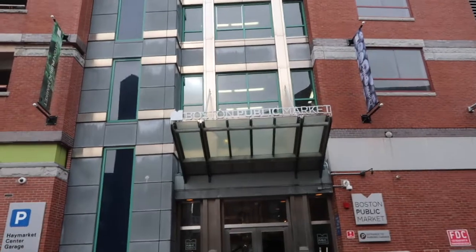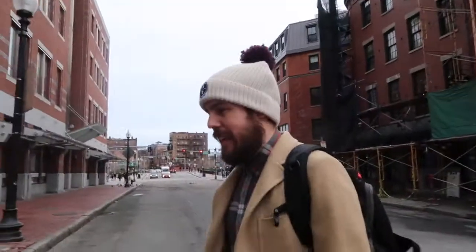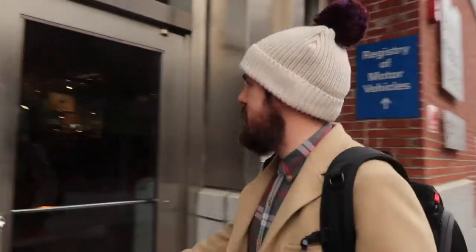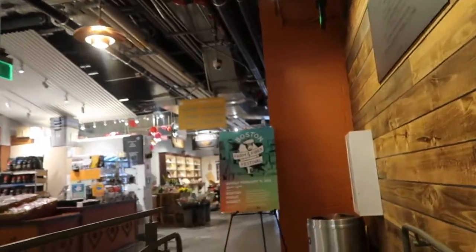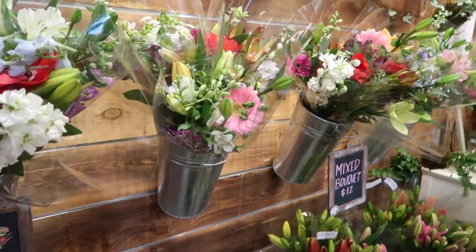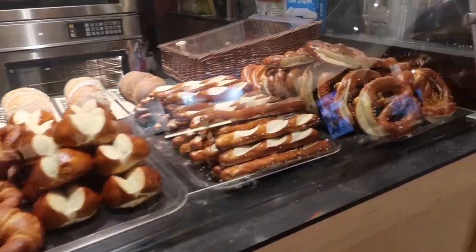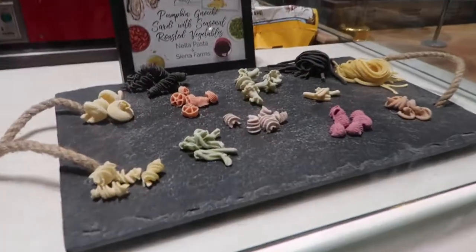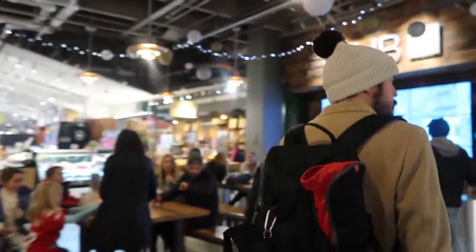We're gonna go check out the Boston Public Market because it's freezing out. What are your first impressions of Boston? Oh, I love it. It's awesome. This looks cool. Smells delicious in here. Fresh breads. What are these? Different pastas. That's cute.